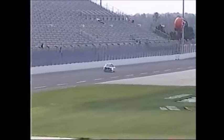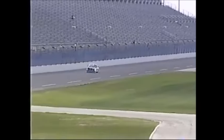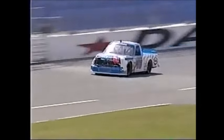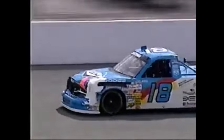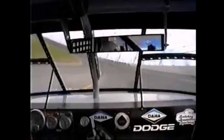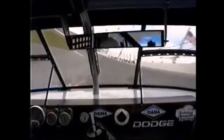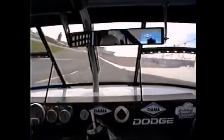Marty back out, and I think he did manage to stay on the lead lap. He had such a great run going. And they got tangled up, and there you see Joe Ruttman and the damage on the front of his Dana Dodge. Whoa, that's a big hole up there. Yeah, he's going to need to be running behind other trucks to keep that thing competitive. It's going to be tough for him. He'll be able to stay competitive if he stays behind, but it's going to be tough for him to lead like that.